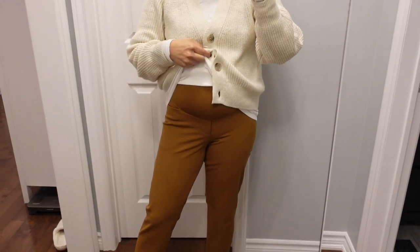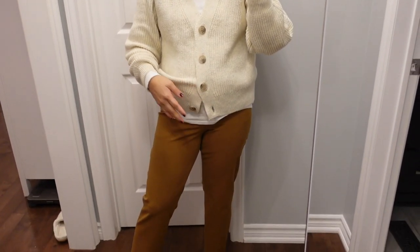Anyway, as for outfit, this is what I'm wearing. I haven't decided what shoes I'm gonna wear yet, but the sweater is not maternity. It's from Old Navy. The shirt is maternity. It is RW & Co. And then the pants are also maternity. They're like the full panel pants, and they're also from Old Navy. But yeah, unsure about the shoes. I'll probably wear heels of some sort.